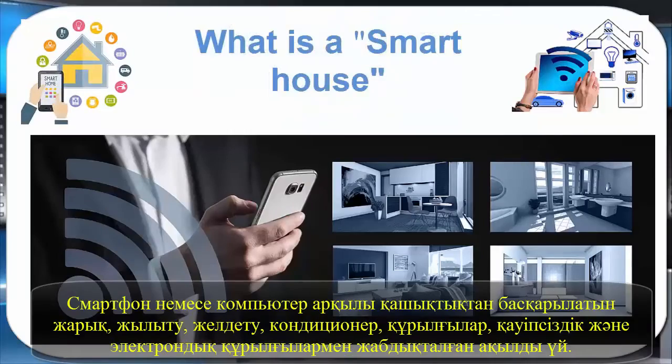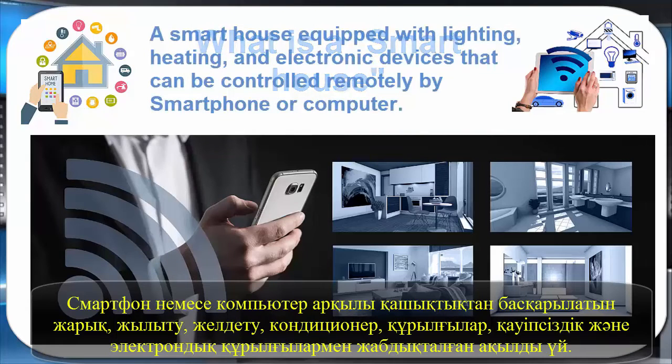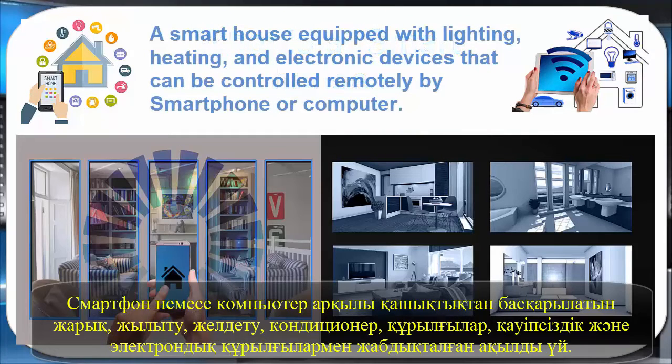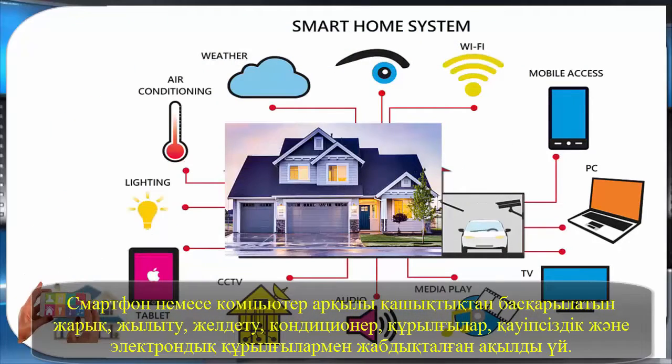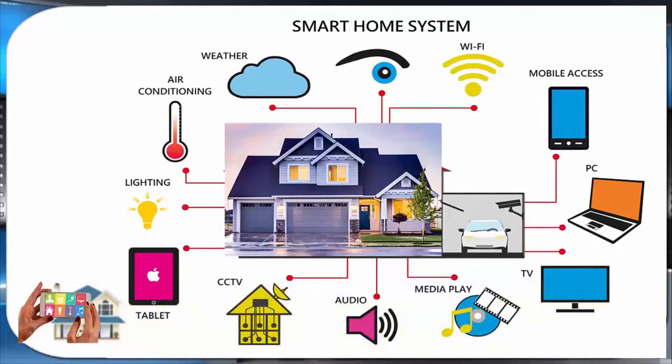What is a smart house? A smart house is equipped with lighting, heating, ventilation, air conditioning, appliances, security, and electronic devices that can be controlled remotely by smartphone or computer.